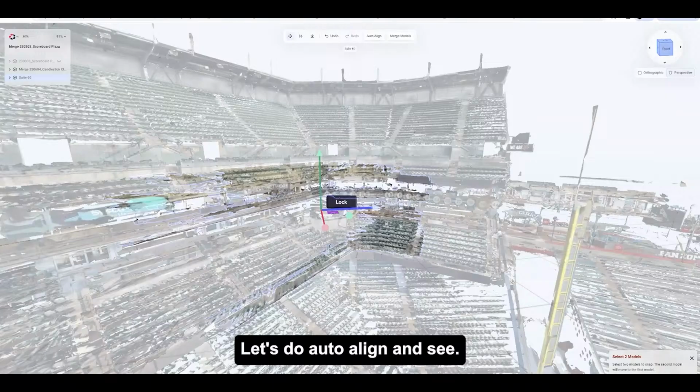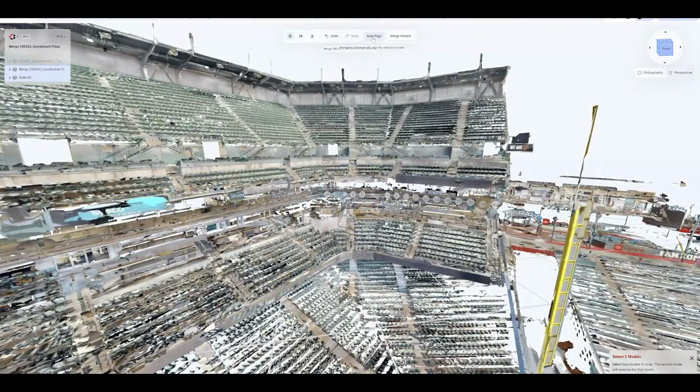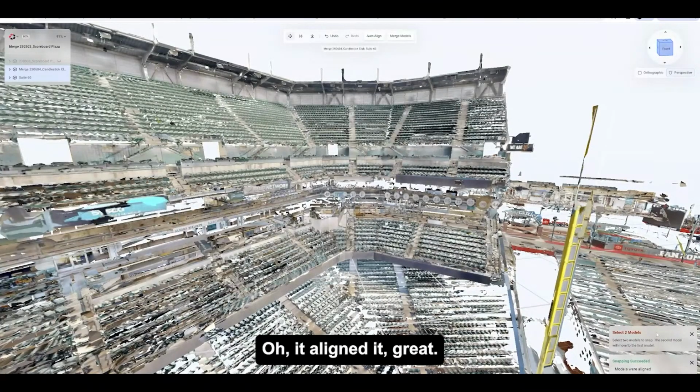Let's hit auto align and see. Select the two models. So we'll do that one and that one. Hit auto align. See how close I got. Oh, it aligned it. Great.